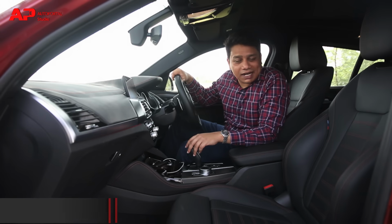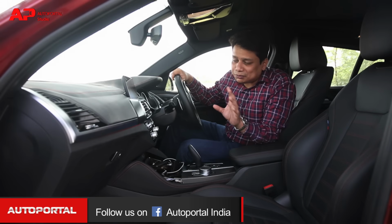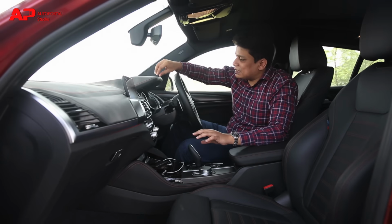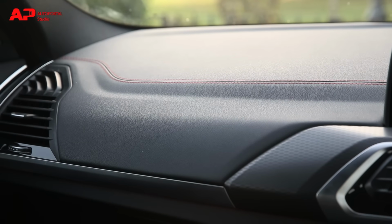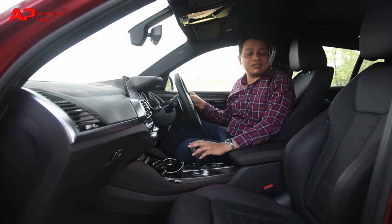Well, the quality of this car is definitely ahead of the BMW X3, its own sibling, if that's the big comparison that you're making. And special mention has to be made about the attention to detail, especially this double stitching over here on top of the dashboard, as well as the top of the door pads. It really does make the cabin feel special as well as very sporty.